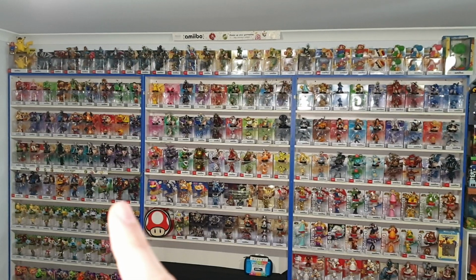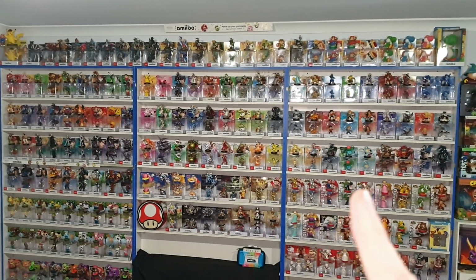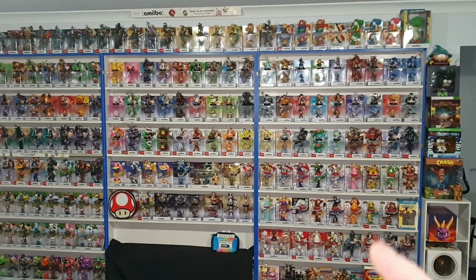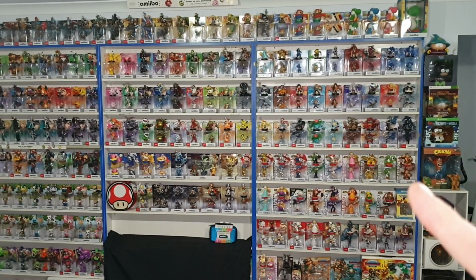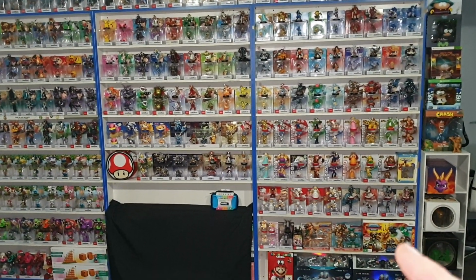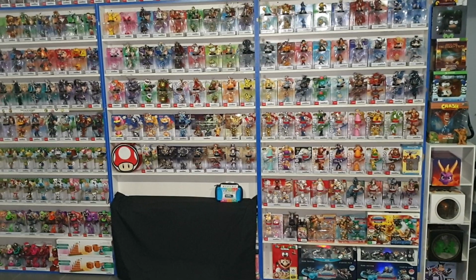Then we have our Chibi Robo, we have our Metroid, we have our Kirbys, we have our Shovel Knights, then we have our set of Super Mario Bros. figures, which includes our wedding figures, for example, and then Cat Peach and Mario. We have the Gold Mega Man, we have our Fire Emblem, we have our Skylanders slash Amiibo figures. We have our Super Mario cereal.